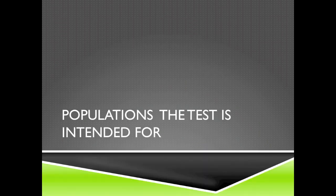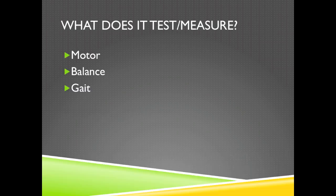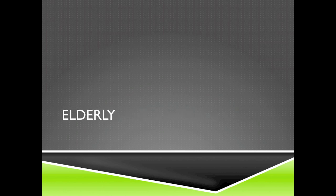The population the test is intended for includes those with amyotrophic lateral sclerosis, the elderly, normal pressure hydrocephalus, Parkinson's disease, and stroke. The domain of the test, or what it measures and tests, is motor, balance, and gait. It is a performance measure only, meaning it is generally defined as regular measurement of outcomes and results, which generates reliable data on the effectiveness and efficiency of what it is testing.